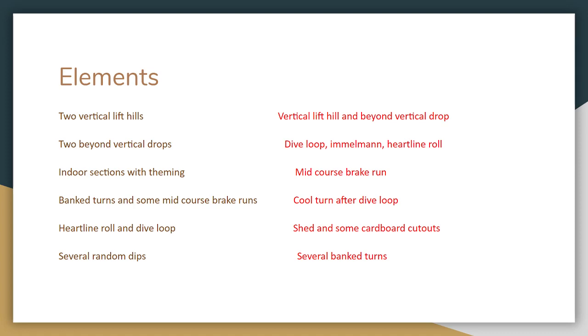And then you have another indoor section where after you're done with that first outdoor section, which takes up like most of the ride, I think, you enter back into the building. You go up the second vertical lift hill, and it has a cool effect at the top, like a screen of this thing falling over, and then it explodes, and then you get to the top, and there's these flame effects and everything, and it's really awesome. And then, of course, right after that, you go through your main beyond vertical drop. There's two. I'll get into it when I get to the images.